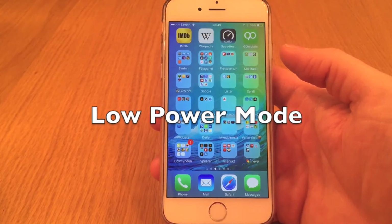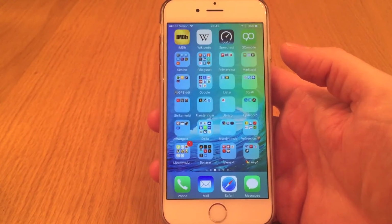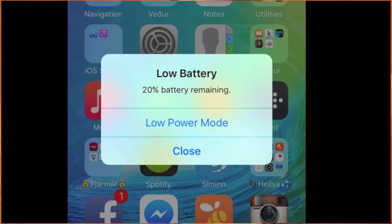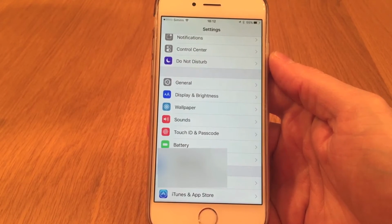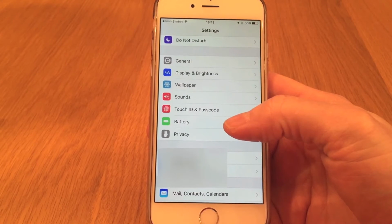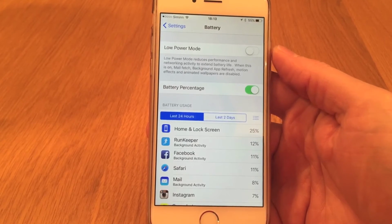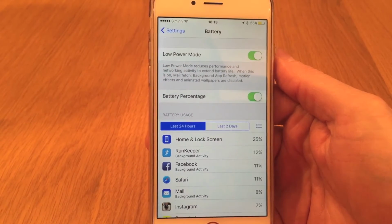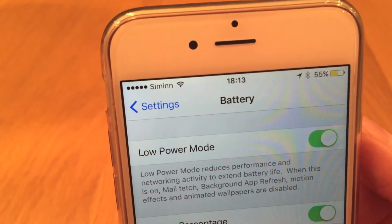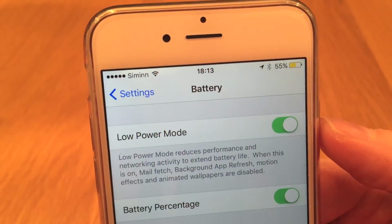iOS 9 has now brought to us low power mode that is supposed to give us 3 more hours of battery life. When the low battery alert window appears, it now offers to turn on low power mode. The new low power mode can also be reached from the settings menu. There's a new setting called battery. Just press that. There you have a toggle to turn on the low power mode. You might have noticed that the battery icon in the upper right corner gets a yellow color when the low power mode is on.